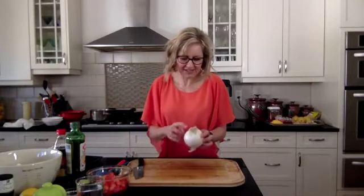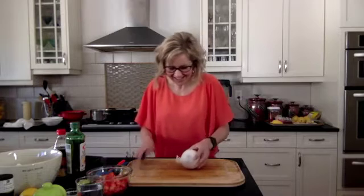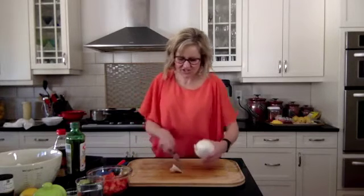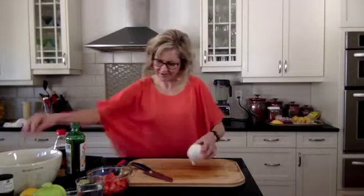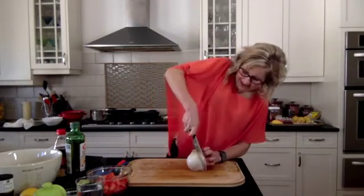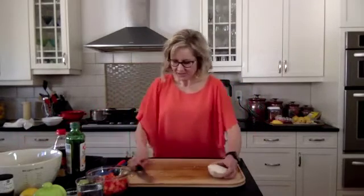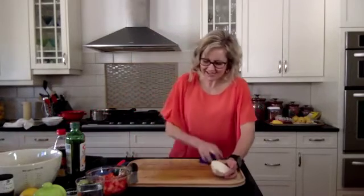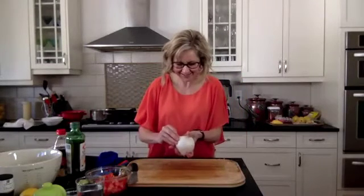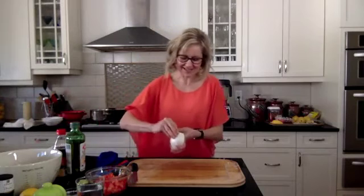So when we have onions, we've got the root end, and then we've got the other end. I'm going to leave the root end intact. Just chop half that guy off. And then I'm going to go through the root, keeping that intact, and then move that guy over. The purpose of keeping the root end intact is that it holds the onion layers together. Okay, so I'm going to just peel the outside of this.